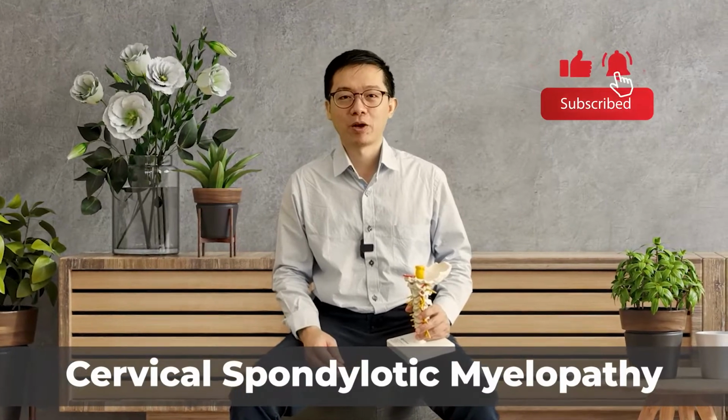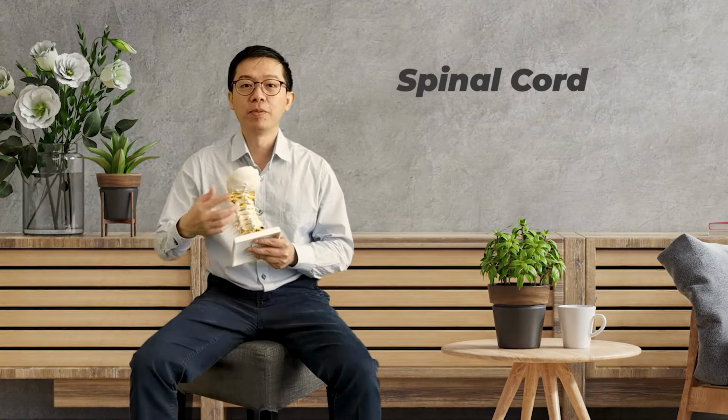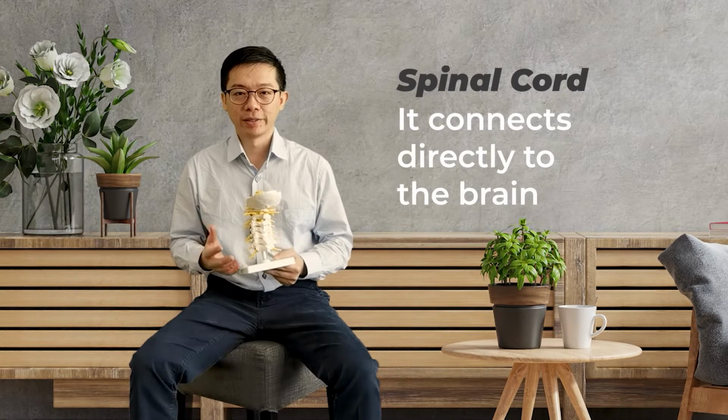Today I want to share about cervical spondylotic myelopathy, or spinal cord compression in the neck. In the cervical spine, there are two types of nerves. The middle, or the center, we have a spinal cord, the big nerve. The big nerve is called the spinal cord. It connects directly to the brain.